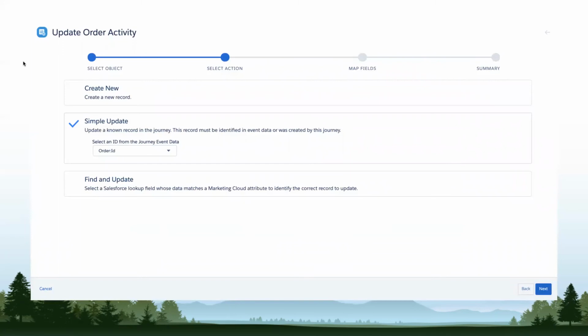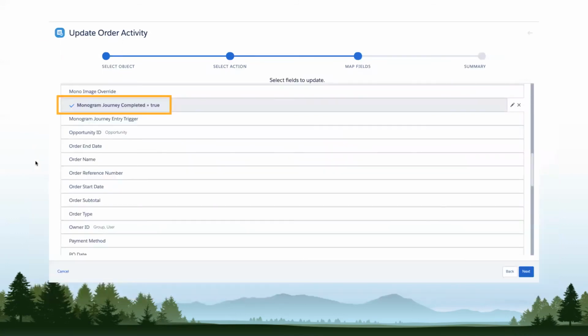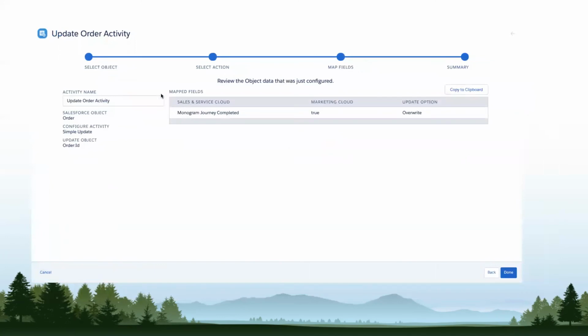And then in your action section, you decide if you want to create a new record, update an existing record, or find and update. And then on the third step, that's where you're going to select your field, and you can set the value that you want to update that field with. So you can see here we've got the monogram journey completed field, and we have that checkbox set to true. And the final section just gives you a summary of your settings for this activity. So pretty straightforward as far as that object update activity goes. I think this was a nice detail to add in just as an additional safety precaution.